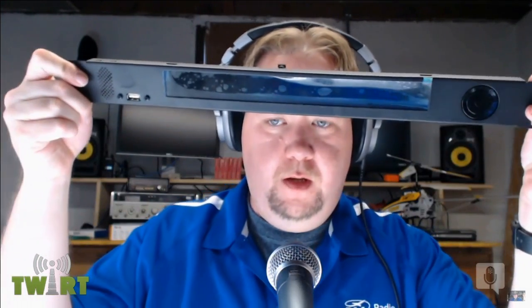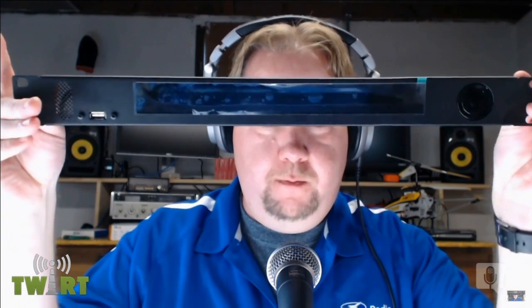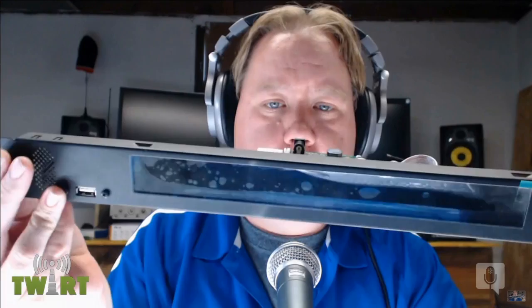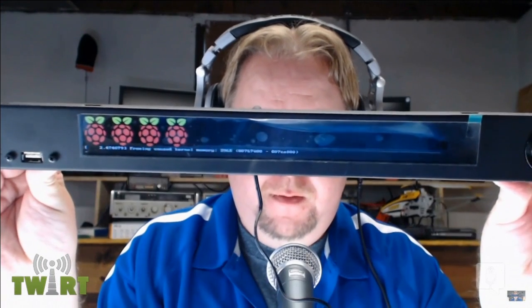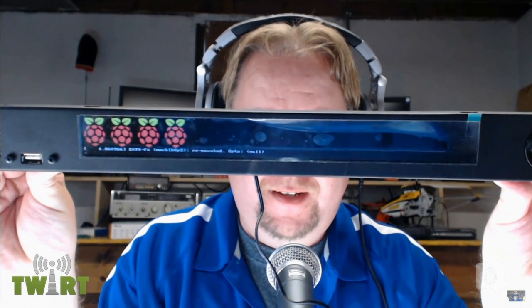I found this on the internet. I'm a sponge for technology in random corners of the internet, and this is a 1 rack unit tall LCD in a 1 rack unit panel, with a Pi already built in. It is 1024 by 100 resolution, so it's not the greatest resolution in the world, but it's functional. Now, what could you use? See, there you go. Oh, it's booting up. Oh my gosh. And there's a Raspberry Pi.